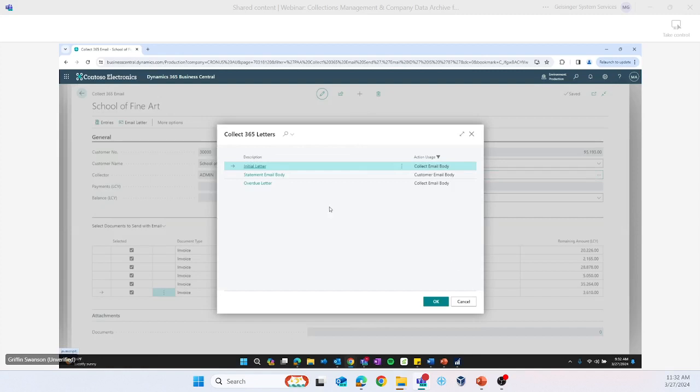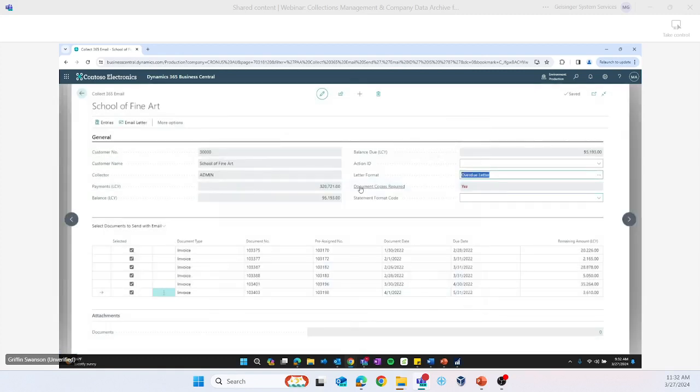Now, just like you do in collections for GP, these are basically email templates that you're setting up in advance. So if I select a letter here, this one is forcing invoice copies. That's something that will be a setup option for you when you're creating these collection letters. And then I can attach whatever invoices I want to down here at the bottom.